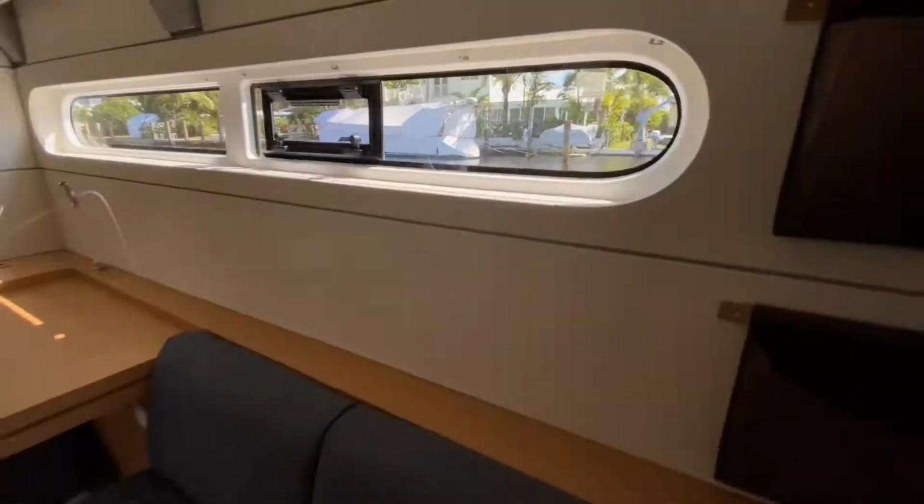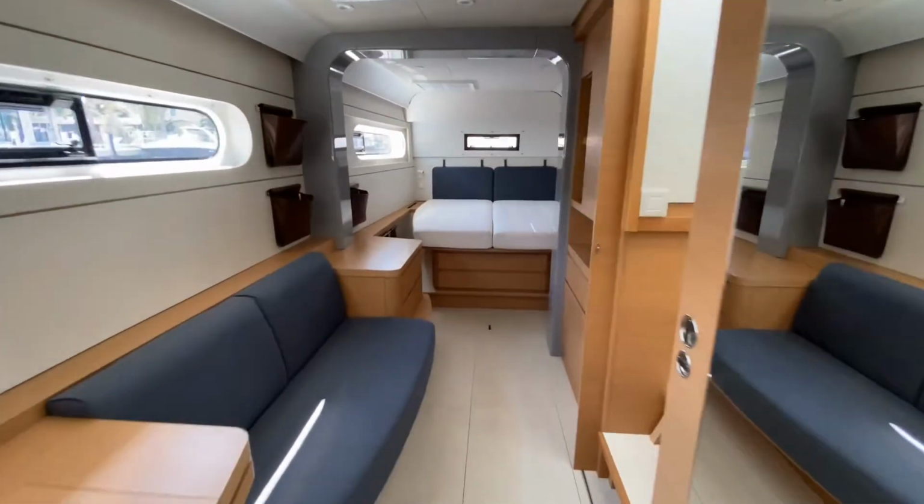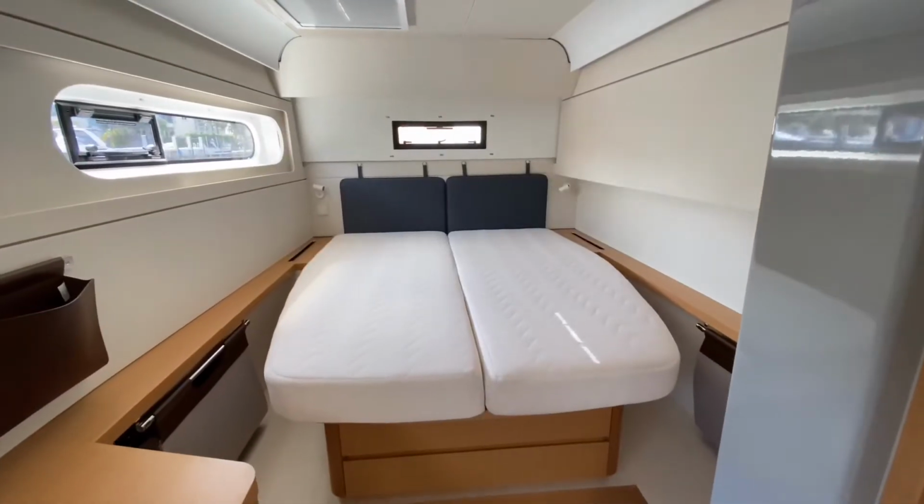All right, coming into the master cabin now. We're on the starboard side. And from the outside of the boat, you can tell there's gonna be a ton of volume. You can see the chine, you can see them make the volume on the outer hull. And this is where it all shows. When you get down here, it's much larger than the FPs.